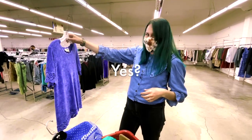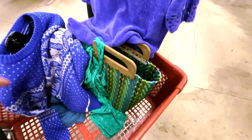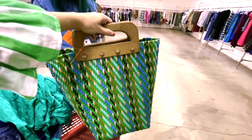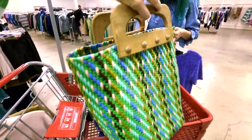1, 2, 3, 4, 5. Yes? That's your gut? Okay, then get it. Okay, what about this? Oh, the purse. Oh, it's so good. It's so good. How much is it? $6.